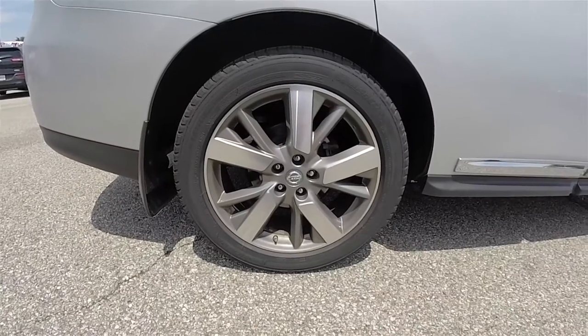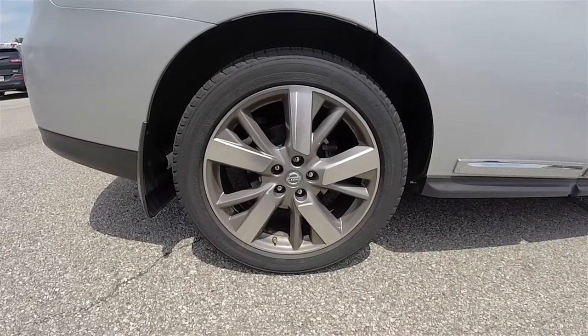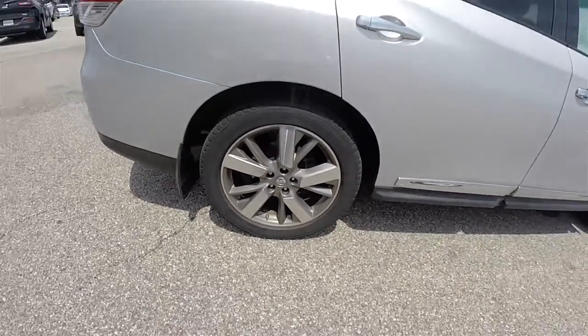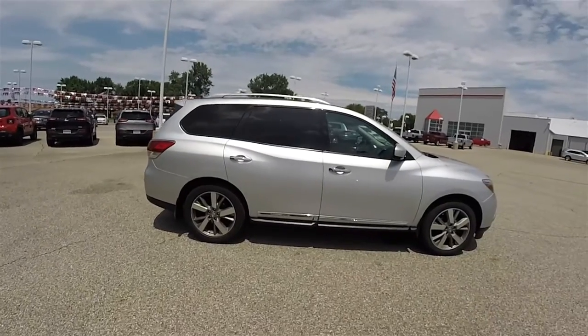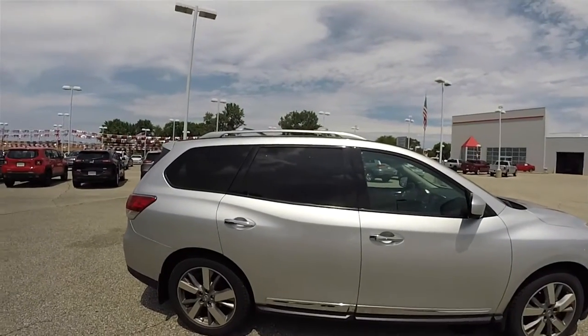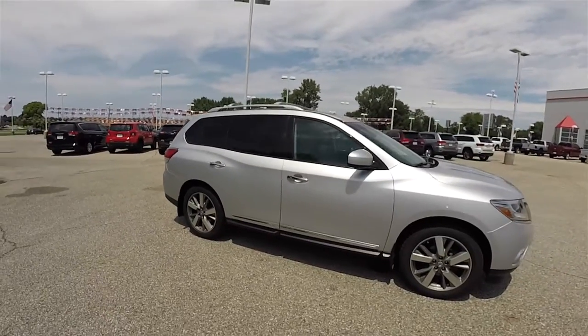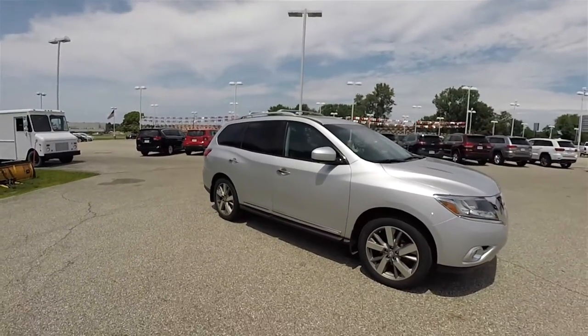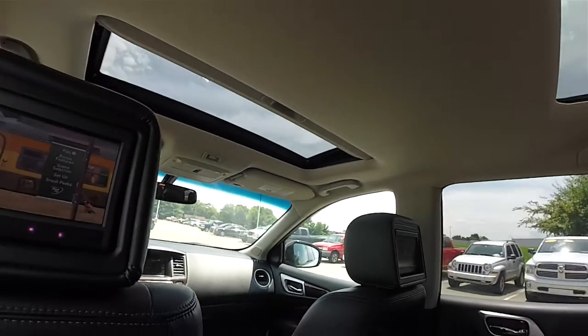20-inch painted and polished aluminum wheels on 235-55 R20 tires. Deep tint sunscreen windows. Roof rack with adjustable cross rails. Also has a 3-pane sunroof.